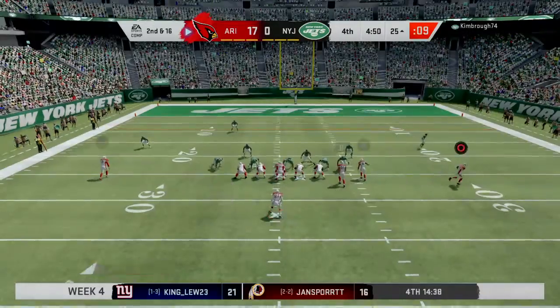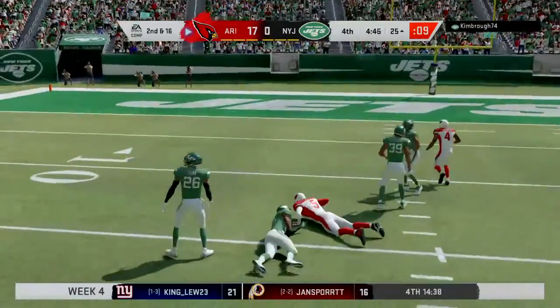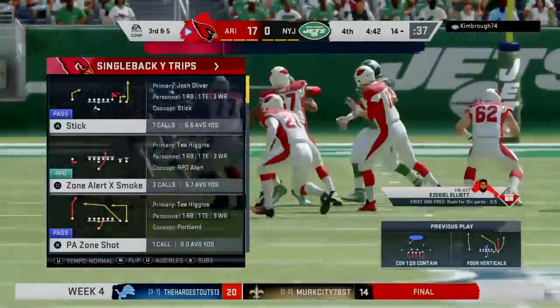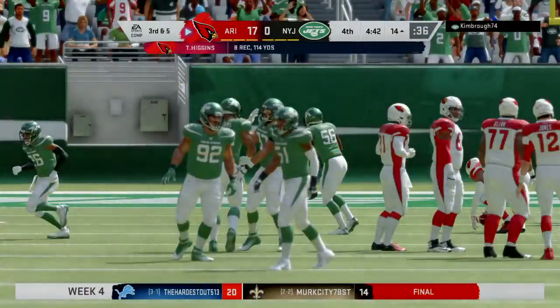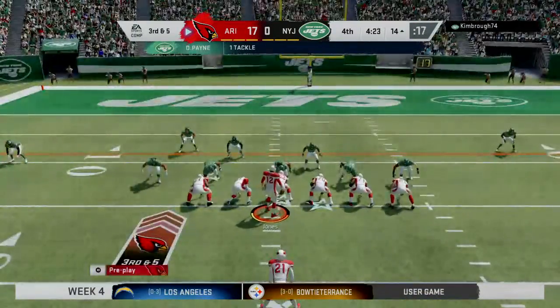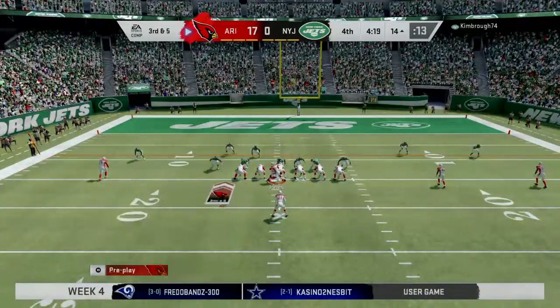Second and long. Throw left side to Higgins. And he'll get him inside the 15 down to the 14-yard line. They get 11 back on that one. It leads to third down. The Cardinals on third down. They've been good, 3 for 4 thus far. This will be 3rd and 5.